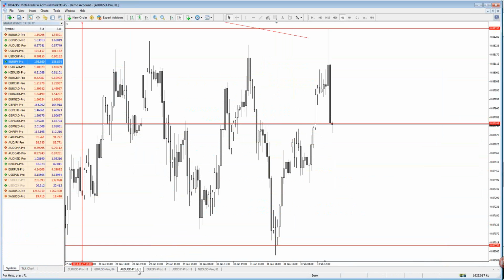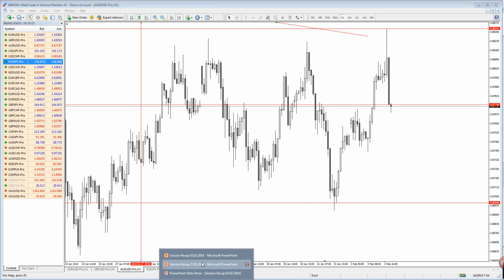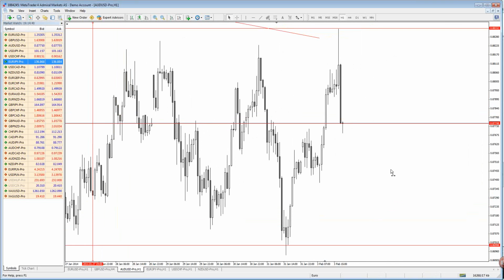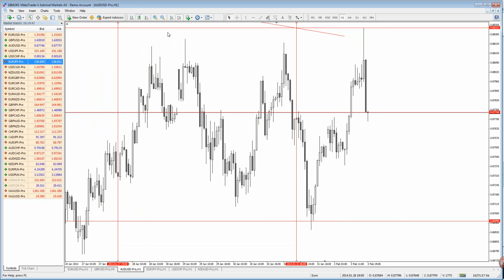What was with Aussie? I'm missing some of my red levels here. Basically, I didn't take the trade just because of the winning GBP. But let's see, it was targeting 87 and buy scalp 86.40. Should have put my red level template here, but let's see. Oh, this is way off.